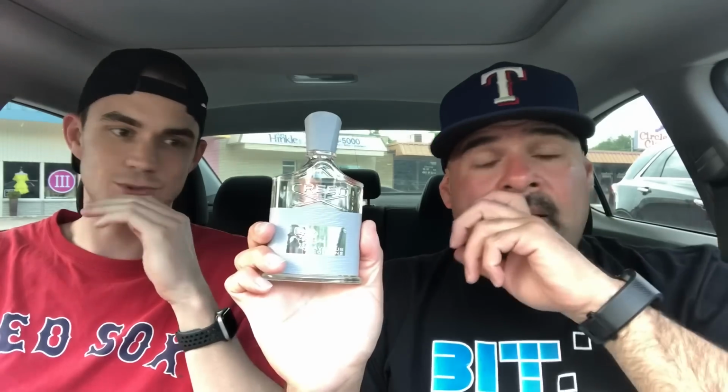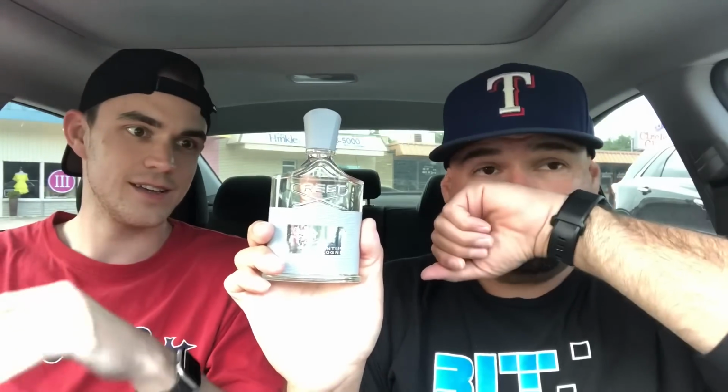I think the problem that this one is going to have is being a successor to Aventus, which is so popular and everybody loves it. Everyone's expectations of this are going to be way too high. Yeah. I mean, honestly, when I first heard about it, I was like, okay, we have a lighter version of Aventus coming out. Why would you do that?